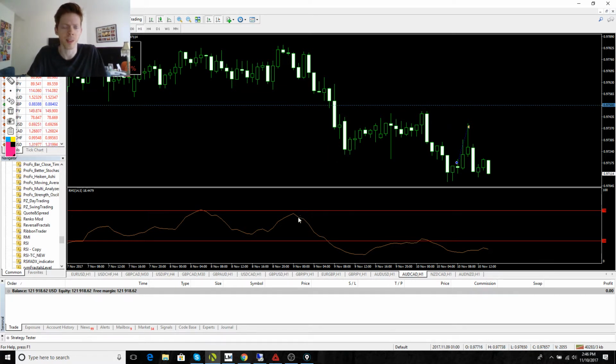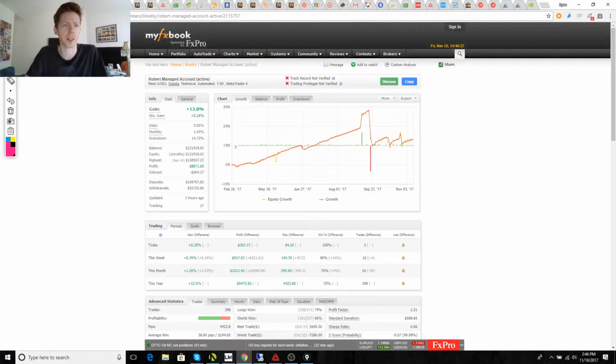All right, so Robert's account has closed out in some profit, and you can see that here, slowly making back the losses that happened earlier on. And I haven't taken any manual trades still on his account. It's just been slow progress back up. So this week, 0.76% profit, which is $917. So I'm really happy with that. That's not bad at all.